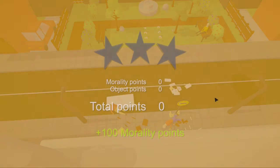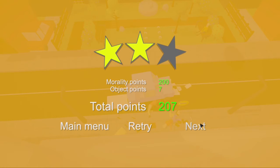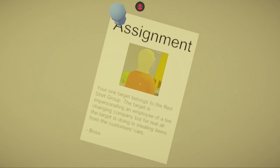Yay! Seven object points. All seven of them. I'm okay. Maybe I'll do one or two more levels. I'm enjoying this way too much for my own good.